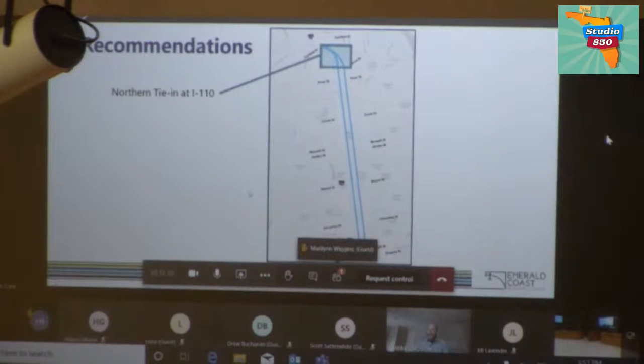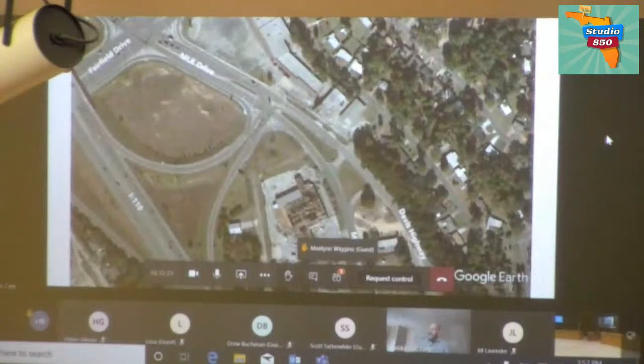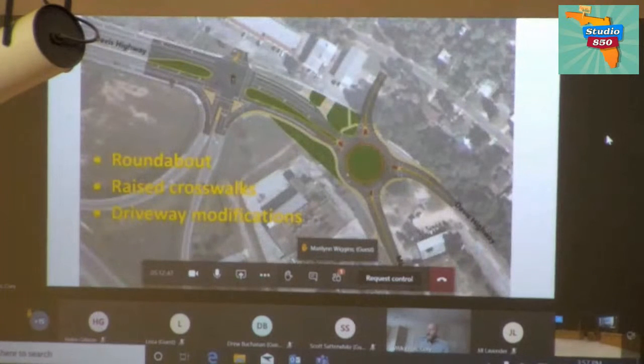So at the northern tie-in, I'm going to summarize it. Mary, jump in a little bit here too. This is the existing conditions where you've got the I-110 and your ramp off of I-110 just south of Fairfield here, and where MLK splits into Davis and MLK. In this area, we believe the best way to tie that in will be a small roundabout. The roundabout could have raised crosswalks to facilitate the pedestrian movements. You can see the sidewalks and the crosswalk shown in this kind of tan color.